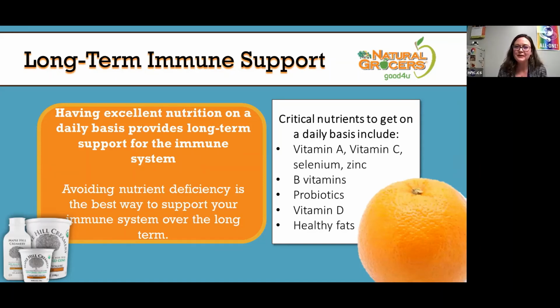And then just some other 2 nutrients that, in addition to diet, I wanted to highlight really quickly before we moved on. These have been 2 pretty top supplements in the store as far as people coming and asking for them: N-acetylcysteine and quercetin. So these are nutrients that you can use on a daily basis in cold and flu season, or if you do get sick. So it can be long-term or acute.